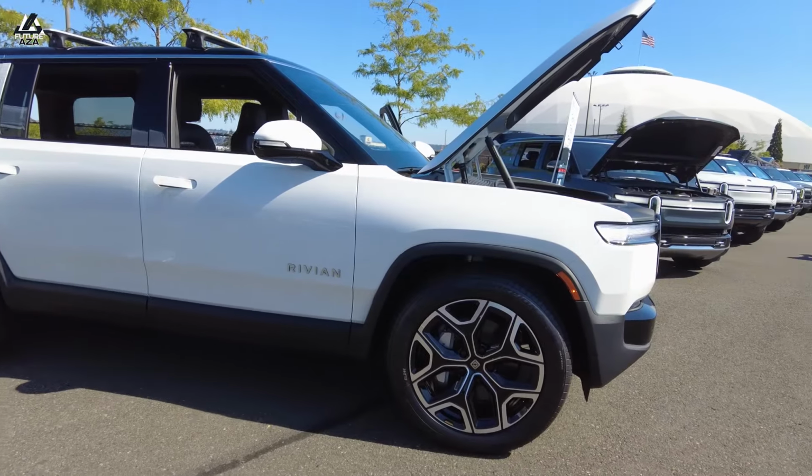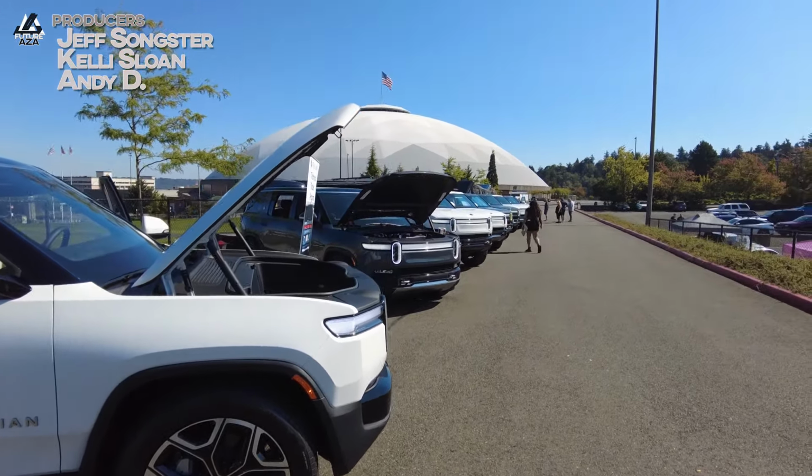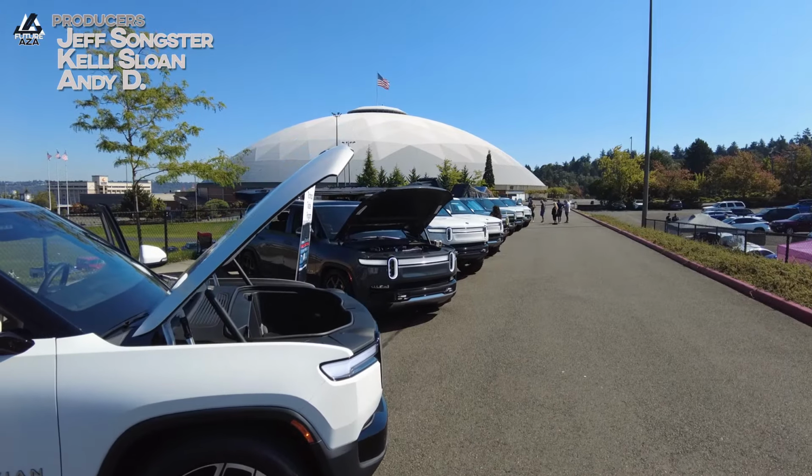So I'm at the Pacific Northwest Cars and Gears event, and I'm looking at Rivian. And I'm trying to figure out why they're so expensive, and I may have found a couple clues.